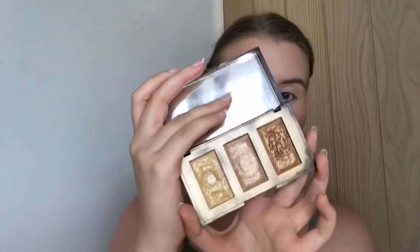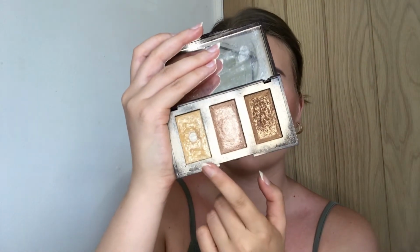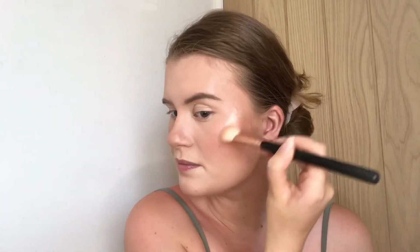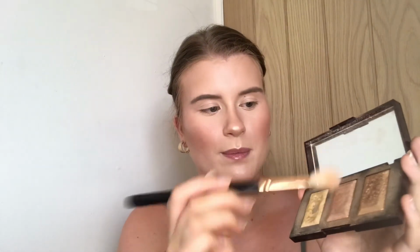And finally, to finish off the glow that we've got going on, I'm going to take the Bar of Gold Trio palette. Now you've got 3 shades here, so this is the original shade, and then you've got the rose gold and the gold button. I'm going to mix all 3 of these together. I'm mainly going to dip into gold button first and apply this exactly where we applied the cream highlighter. It's just so lovely. Then we take the rose gold pink shade and apply this. It's like a blush topper.